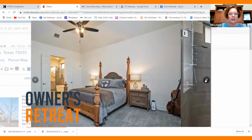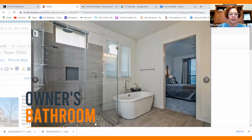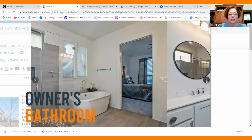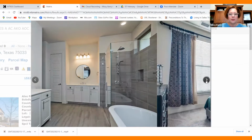Let's look at that spa-like bathroom. Nice tub, separate shower. You've got that very popular rock on the bottom of the tile floor. Some accent here for your shampoo bottles. Multi-head on your shower. So really nicely appointed. The double vanities, his and her and her, his and his, whatever you please.